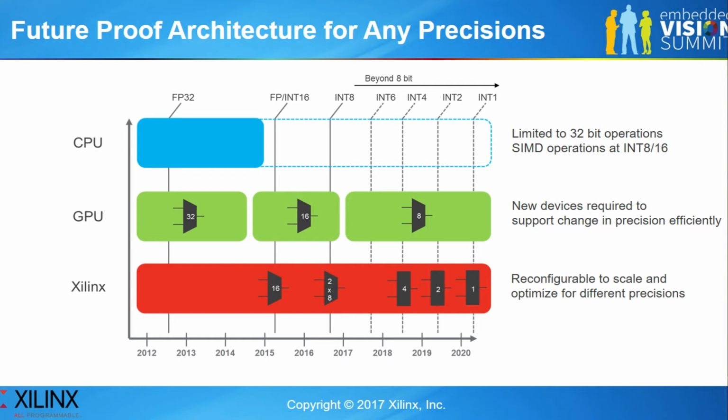There are enough bits in the implementation so that you can use some of those bits to guard the two 8-bit operations and keep them separate. This is something that's actually unique to Xilinx. Our competition does not have this capability to do two 8-bit operations using the same DSP in the same cycle. Once you go down to lower precision, like 4 bits, 2 bits, or 1 bit, you can use all the LUTs and all the reconfigurable logic that is there to implement the appropriate DSPs or appropriate units.